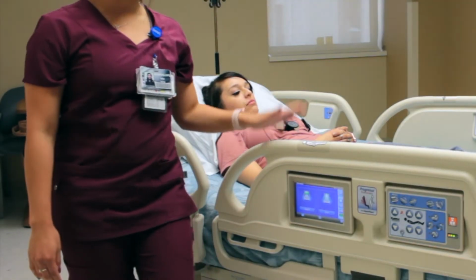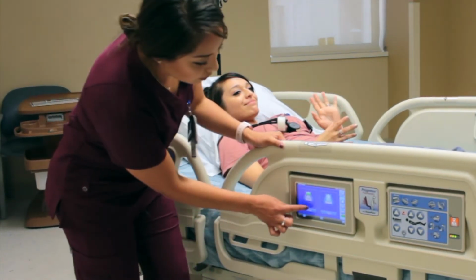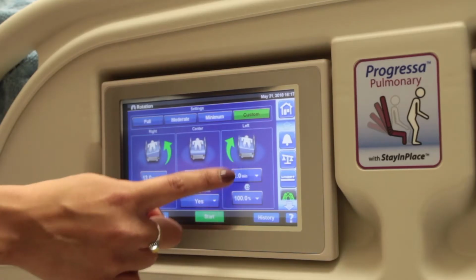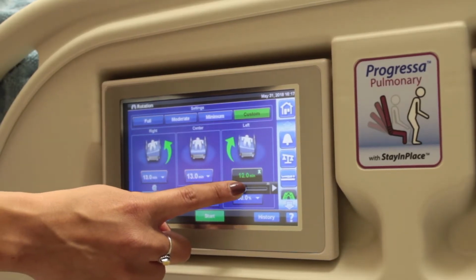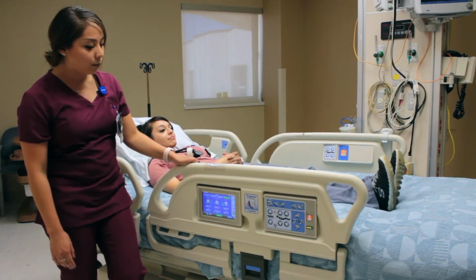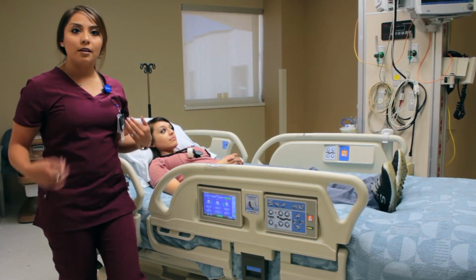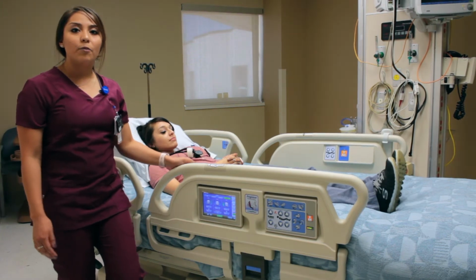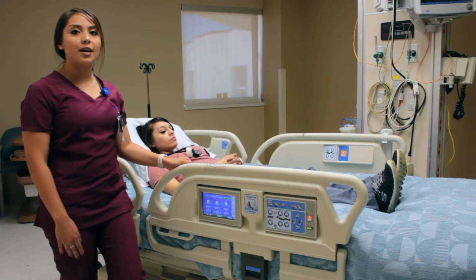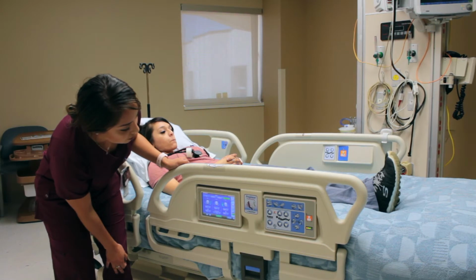One of the big features that we really like and enjoy is the rotation feature. The bed will actually rotate side to side, rotating our patient's body to the right, center, and left, and you can change the time frame, how long you want the patient to be on one side. It's very beneficial, especially for our intubated patients that can't mobilize their body themselves. It does help mobilize secretions and prevent further complications such as pneumonia and atelectasis. So you can pick the time frame that you want your patient on each side.